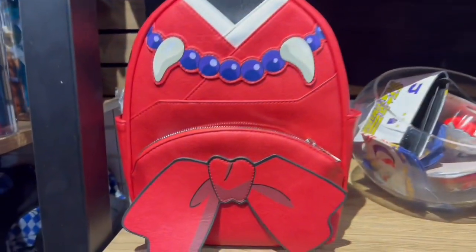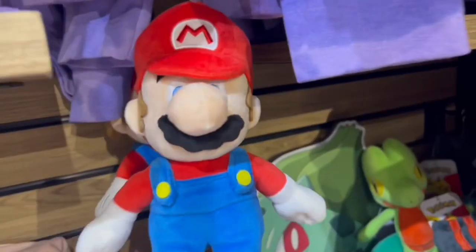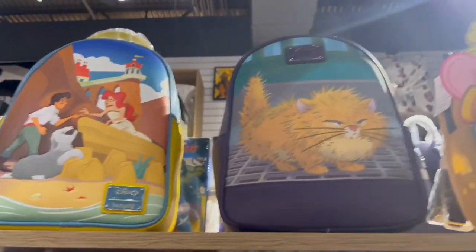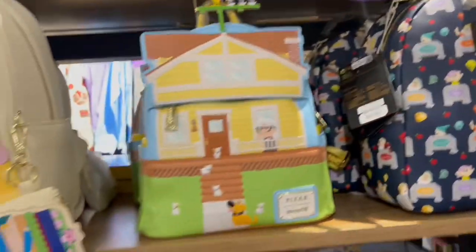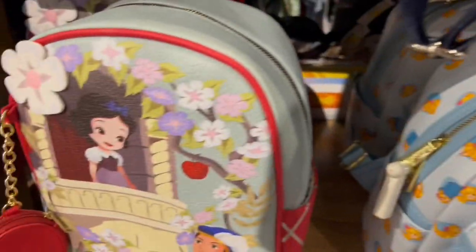They always have like cool bags. It's Grogu Cup. I love this McDonald's bag. It's Mario. And for you Pokemon fans, they have so many Disney bags too. Here's a Thor bag.